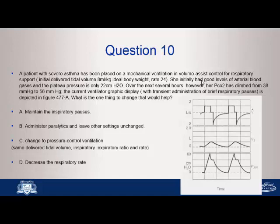Does anyone want to talk about the graph? What do you see? It's auto-PEEP. What do you see here? The pressure is not coming to baseline. Okay. So in the flow, you see that it does not go all the way to the baseline, just auto-PEEP, classic. And in the pressure, you see that the peak and plateau are both high, 60 and about 40. It was 22 when she started.